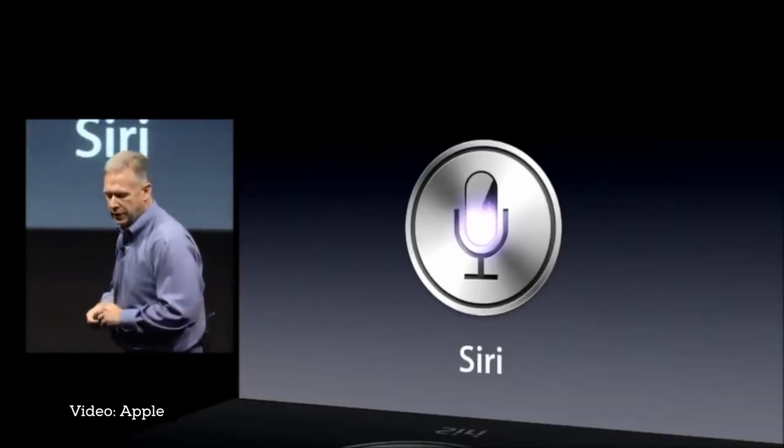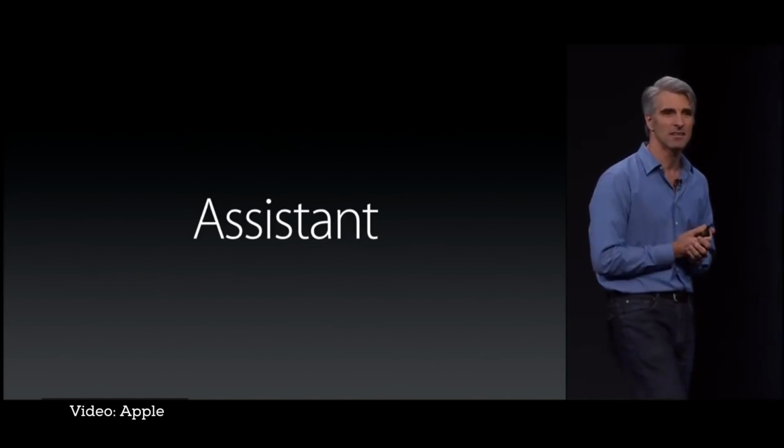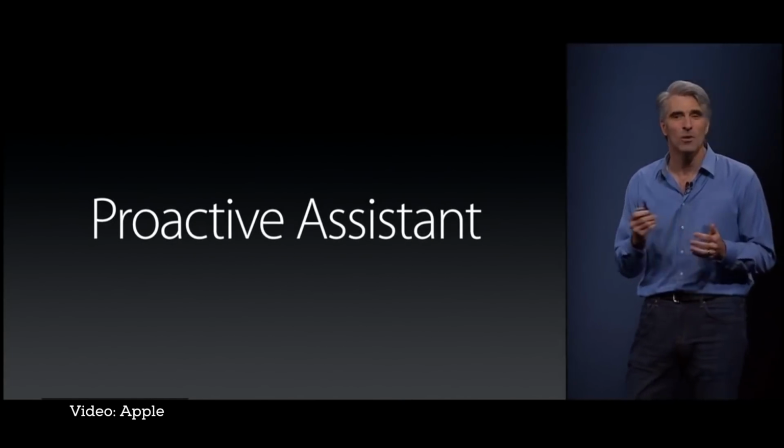Siri is a voice assistant. That's how it was introduced with iOS 5 back in 2011, but it hasn't been only a voice assistant since iOS 9. That's when Apple introduced Siri Proactive, Siri Suggestions, and melded Siri Intelligence into Spotlight Search. Since then, Siri's done a ton of stuff without ever hearing or saying a word. And Siri Shortcuts are going to do a ton of stuff for you without any configuration or workflows.